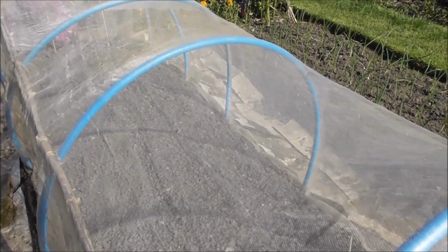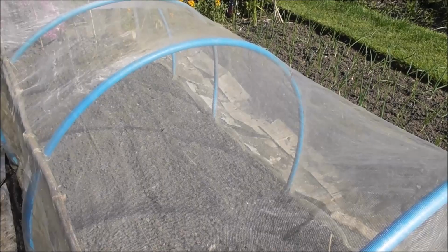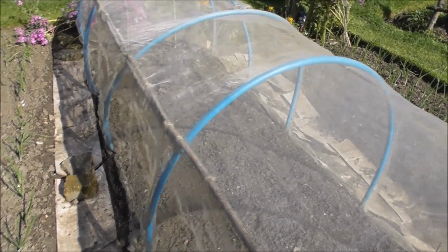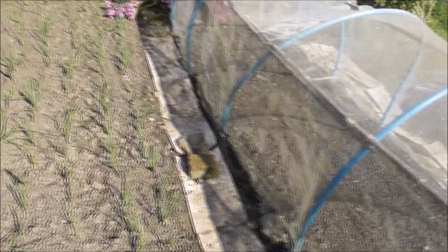I'm kind of wondering about watering today. We have had loads of rain, so what I'll do is I'll just give my finger a bit of a poke in the soil and see how far down I have to go for some moisture.